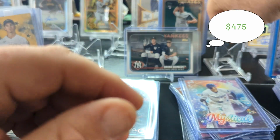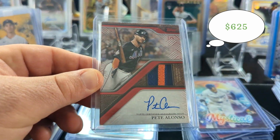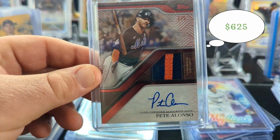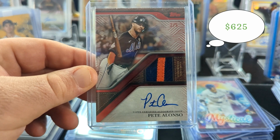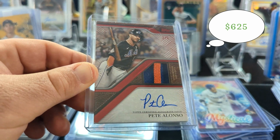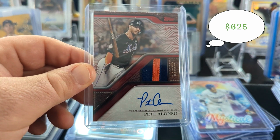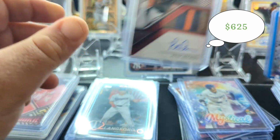Making space for the 2 more I've got. Spoiler alert. Now we have Revenants Red. Pete Alonso out of 5 with that cool patch. In my humble opinion, Revenants cards, maybe of higher end stuff, maybe the least appreciated, most undervalued. You know, if I was gonna, air quotes, invest, I would be buying this kind of stuff. Now, I have been buying some of them, but not really as an investment, more just for my personal collection.